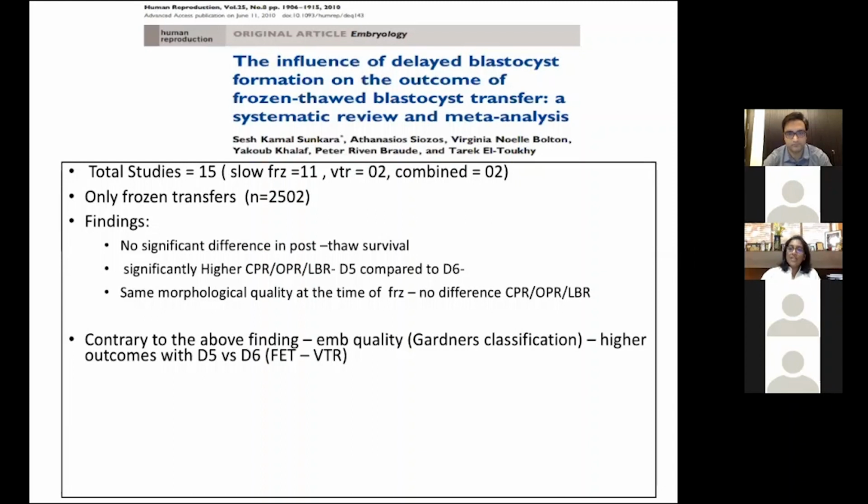There was no significant difference in the post-thaw survival if we compare day 5 and day 6 embryos. The clinical pregnancy rate, ongoing pregnancy rate, and the live birth rate was significantly higher with day 5 as compared to day 6 embryos, which is in concordance with the earlier meta-analysis that we've been going through. If the embryos had the same morphological quality at the time of freezing, then Shesh Kamal Sunkara's meta-analysis states that there is no difference in the clinical, ongoing, or live birth rate, whether you froze embryos on day 5 or day 6, if morphologically they were graded the same.